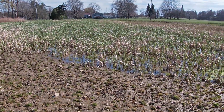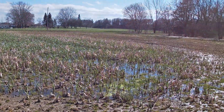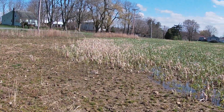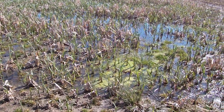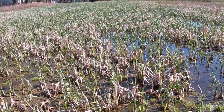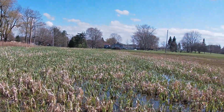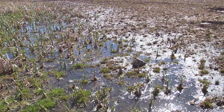Wednesday, April 21st, I think. This spot down here in the headland of this field, you can see all these little cattails growing. And when I get closer, you can see all the water standing. We had a severe problem here last spring. I don't know if there's a tile broke, an old stone ditch, what, I don't know.